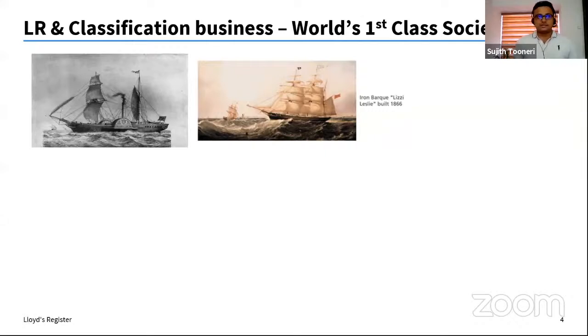You can see one ship on the left-hand side in gray color. The Sirius, built in 1837, was the first iron vessel to be classed by LR and first appears in the 1838 edition of the Register of Ships with the notation built of iron. The first rules for iron ships were published in the 1855 register.